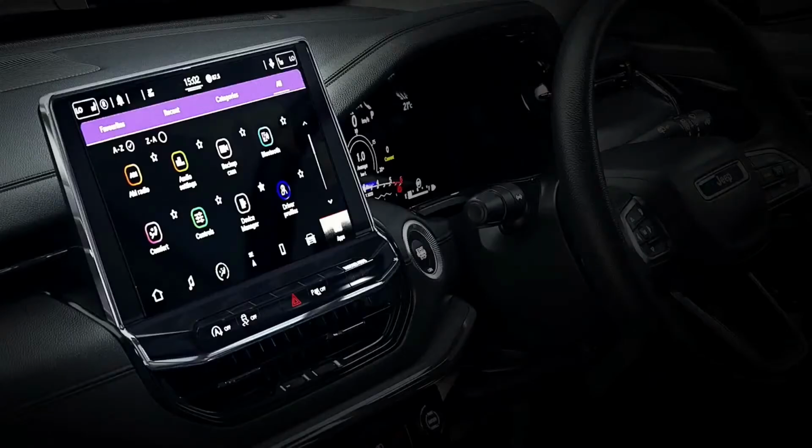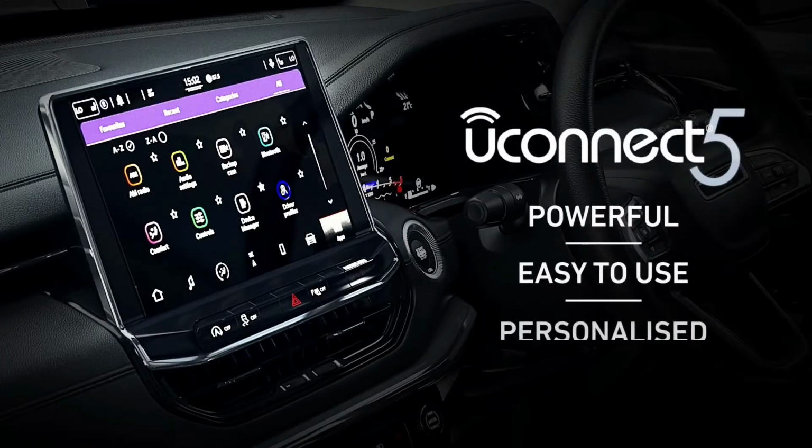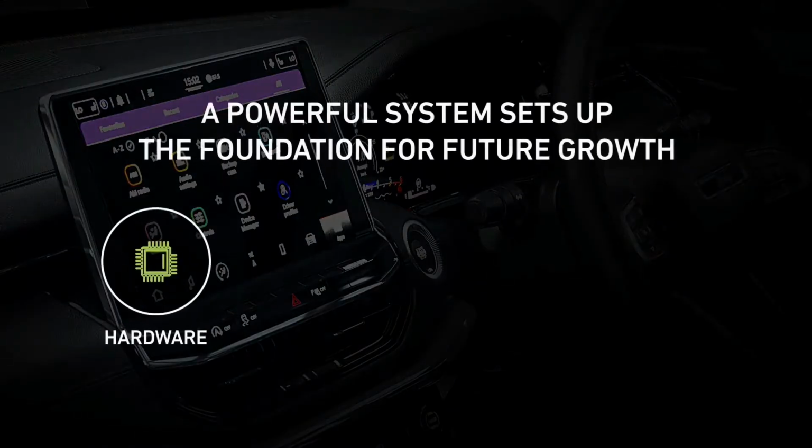The first 10-inch screen is a 10.1-inch screen that is powered by our all-new Uconnect 5 system, which is a powerful foundation that we've built for future growth, starting with the hardware. The hardware is now 5 times faster, which you'll see and feel every time you use the system, and it actually offers over-the-air updates, which means no longer do you have to wait for our all-new model to get new features and updates, but it will be a continuous flow of improvements throughout the life cycle of the vehicle.